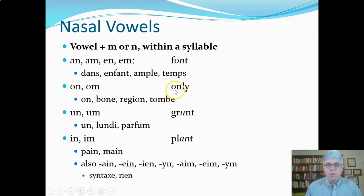Now, that's the O nasal sound. We have that in English, but we also put an N after that. We don't really have the sound not followed by an N, but we can say it pretty easily. I meant to write B-O-N, not B-O-N-E. So pretend that E is not there. Bon, région, tombe. Those are nasal O's.